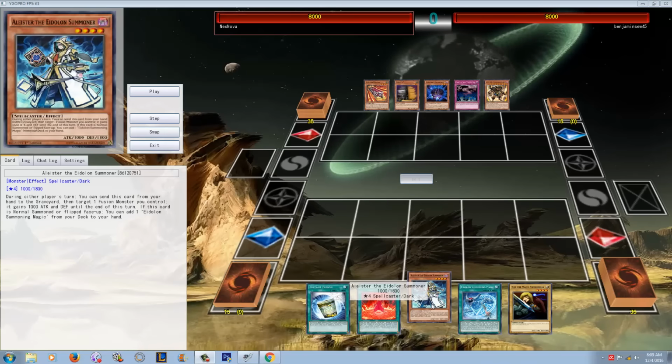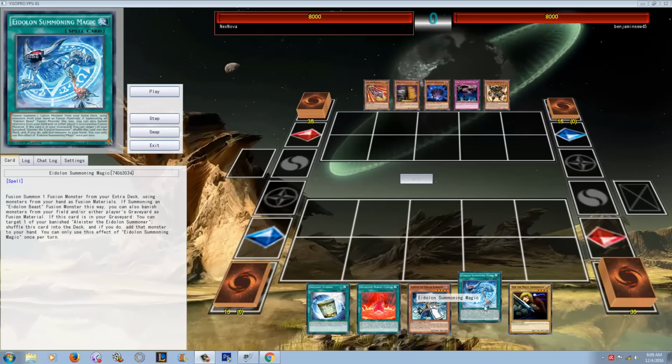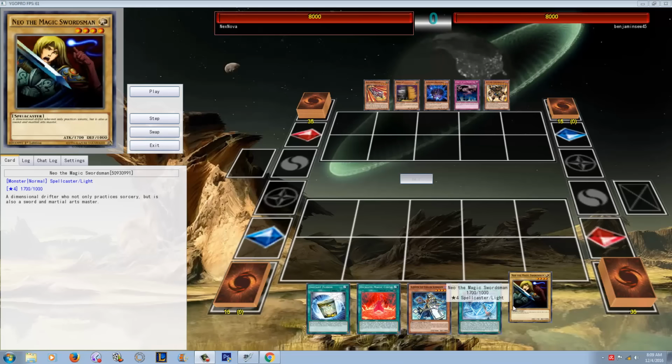You guys can obviously see that when you see the Alistair and you see the Summoning Magic, but it's not a typical version. I mean, the card that's going to stick out like a sore thumb is this card right here, Neo the Magic Swordsman. You're like, Cap, what the fuck is this? What is this card from Legend of Blue Eyes White Dragon doing in a 2016 deck? And really, this is not just a non-typical version of Eidolons, but it's actually a hyper synchro version.